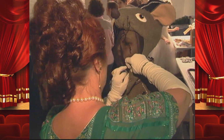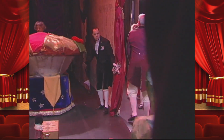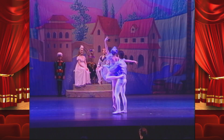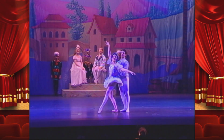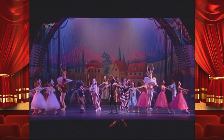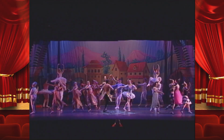After all, keeping a traditional holiday classic true to Tchaikovsky's work means you have some very big shoes to fill. And with seasonal tradition comes a sense of holiday accomplishment. When it comes time for December to come along, I don't think of Santa Claus or that whole Christmas thing. I think of Nutcracker.